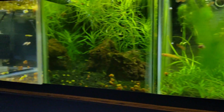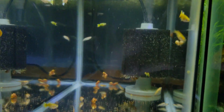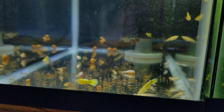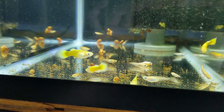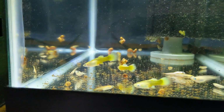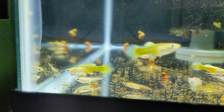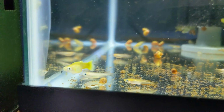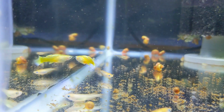I'm gonna get a better look at it, it's also in this tank here, pretty bad. Let's see if I can focus in on one that has it. I can show you the worm sticking out. There, I think on this female right here. Kind of see, coming out of her, those worms. Yeah, you can get a good look right there.